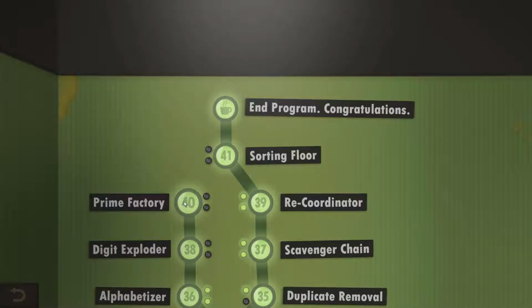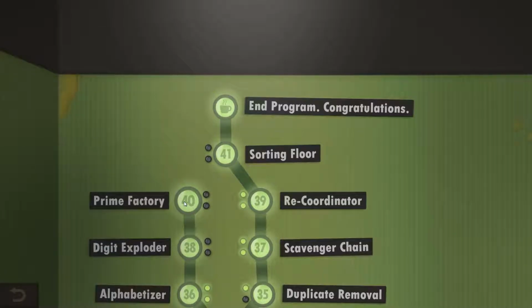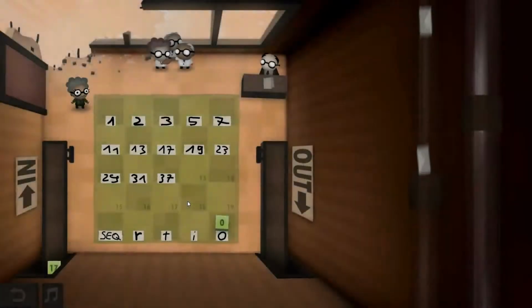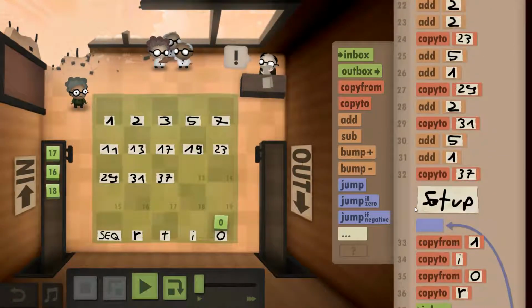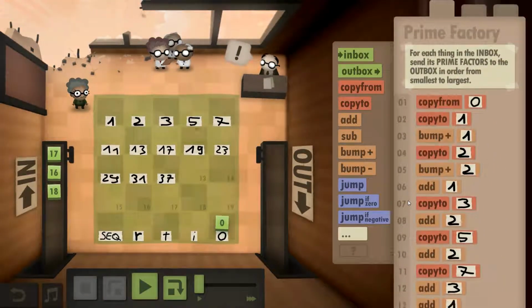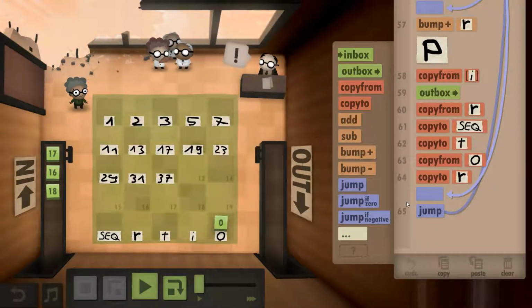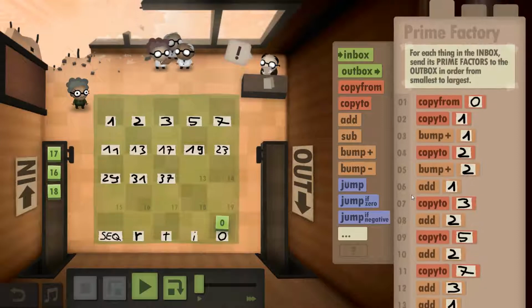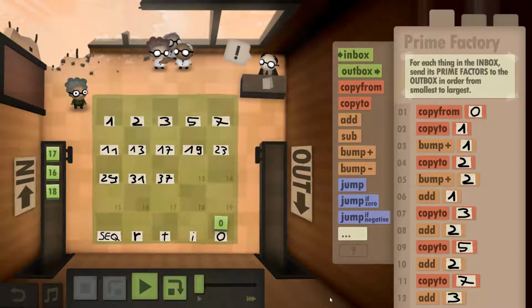That's right. Hello. So we are at level 40 and we are doing this prime factory, whatever that is. Well, last time we haven't, wow, what is this? Wow. Oh my god. No, we are not doing this again. We're just going through the code, right? We're not doing it again, we're just going through the code. That's too much. Because we did it all and we did not record. Well, we did record it, but the sound didn't work. Yeah, the sound didn't work.